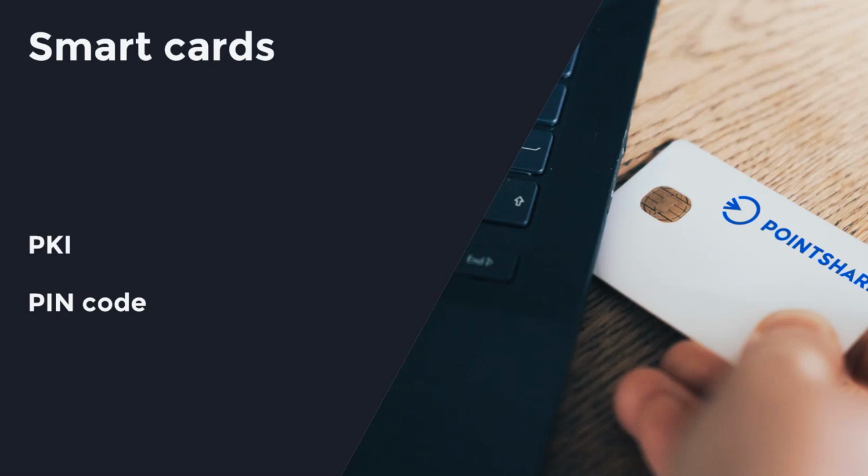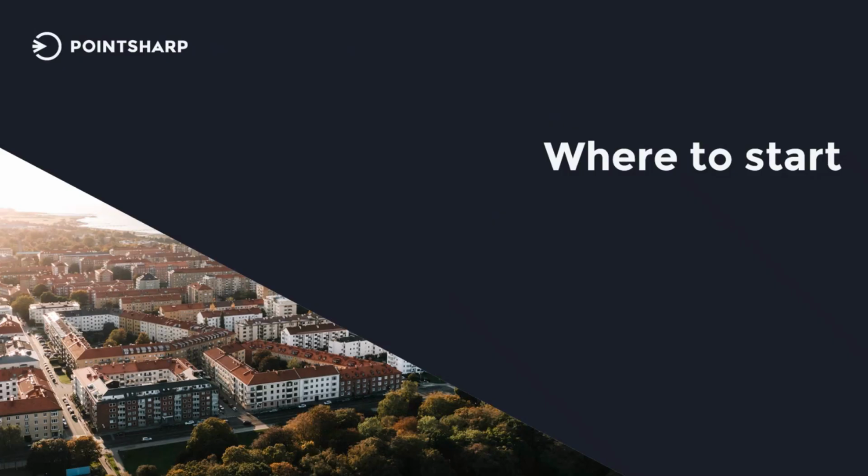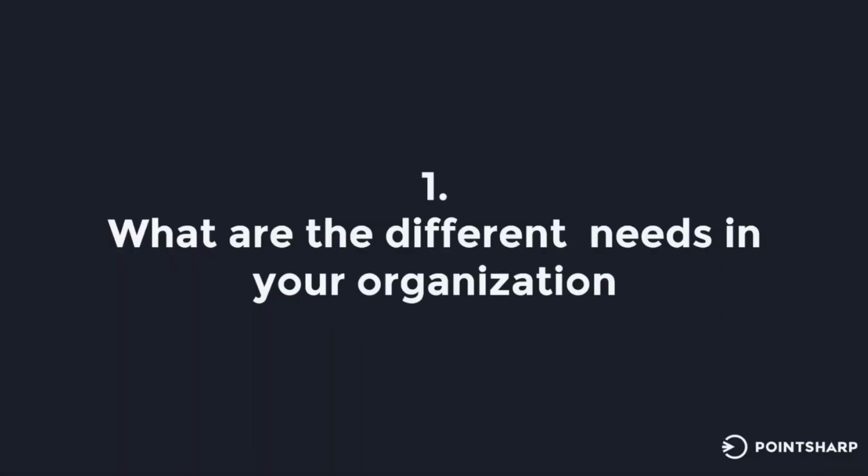So where to start? If you say, okay, passwordless, it sounds nice. I also want to log in with a login app, just push notification, Face ID, and I'm in. I like it. How can I start? The first thing we recommend is that you look at the different needs you have in your organizations.